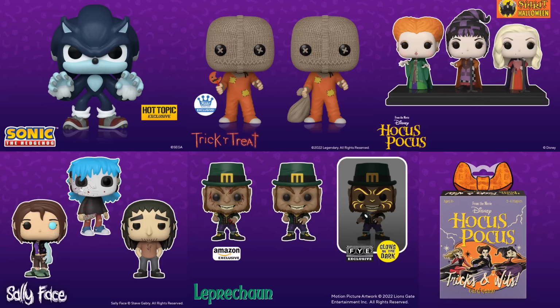Leprechaun, finally. Leprechaun had been rumored for a while, and they actually had 3 different variants of him, and you can get your order in for all 3 variants right now. I went ahead and pre-ordered the Amazon exclusive. The bloody one is the one I really like there. Of course, the common will be easy to track down, and FYE does have the glow-in-the-dark variant up for pre-order as well.